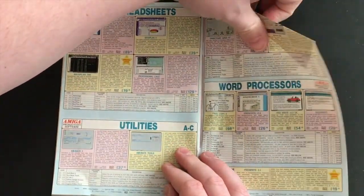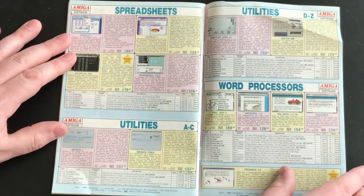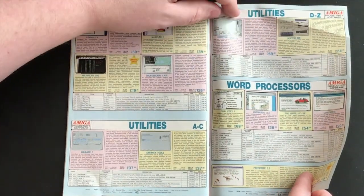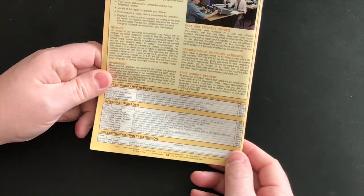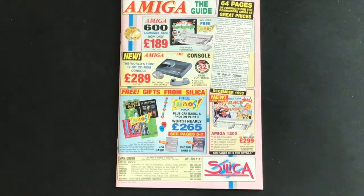Got a little phone there. Utility spreadsheets. AmiBack tools. Dopus 4. Oh, keep hitting the thing, sorry. So there we go. Internal upgrades, you can have them fit things for £30 if you can't do it yourself. There you go though, the Amiga catalogue from Silica.